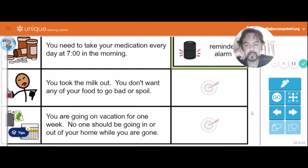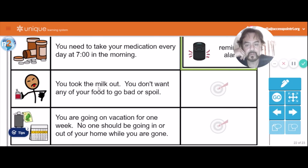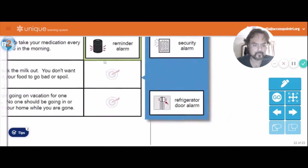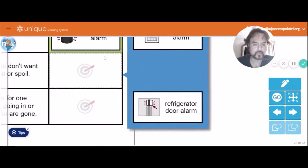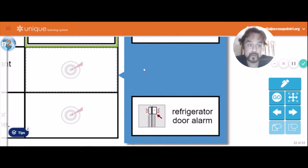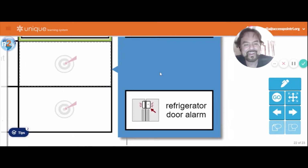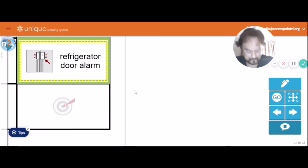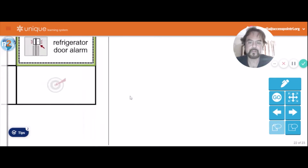All right, let's see. You took the milk out. You don't want any of your food to go bad or spoil. So I guess I guessed right about the refrigerator alarm. The refrigerator door alarm is supposed to let you know when the refrigerator door is left open. I need one of those in my house. Pretty good, pretty neat.